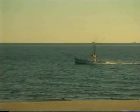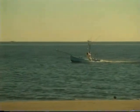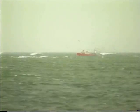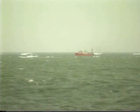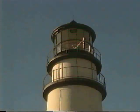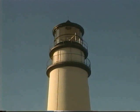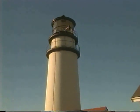There are numerous shipwrecks around the outer Cape. In fact, since the beginning of recorded history, I believe there have been about 3,000 shipwrecks. These shores early on were uncharted, so the ships were getting destroyed on these sandbars in the storms. And that was really the reason for the lighthouses. It was to preserve the cargo and the men on these ships. And they decided to create a lighthouse in the late 1700s on Cape Cod, and it would be the first lighthouse that ships would see as they came over from Europe.